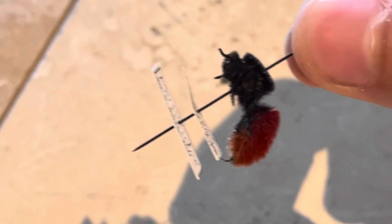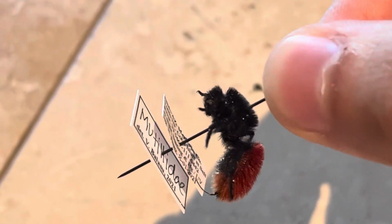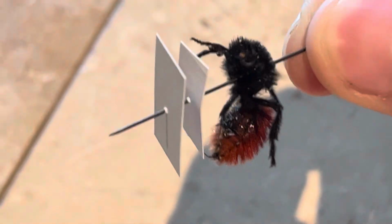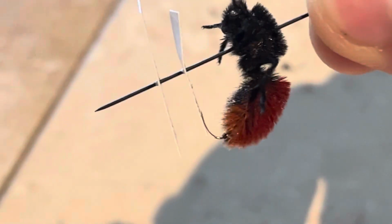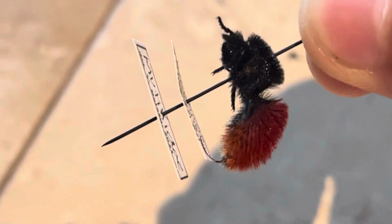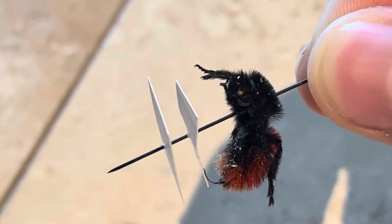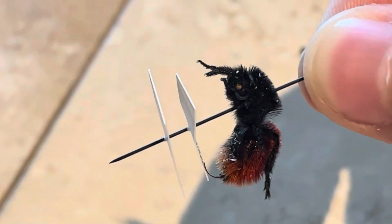Now, solitary stinging insects do use their ovipositor to lay eggs. However, they also use them to sting. Here's a perfect example of that. We have the velvet ant right here, family Mutillidae, also known as a cow killer. And you can see that really long stinger right there. That would hurt. These can lay eggs with the ovipositor, but they also use that as a very dangerous stinger. Very fascinating.